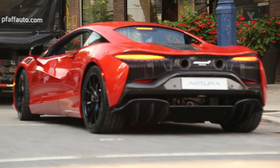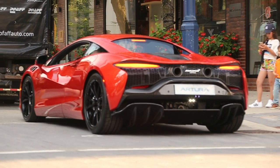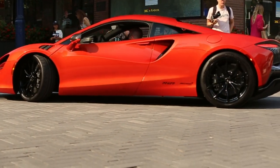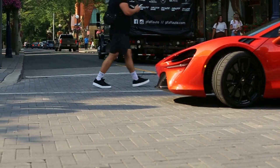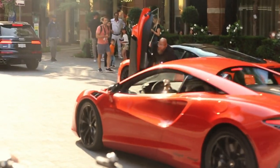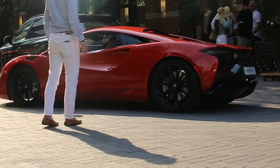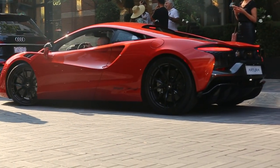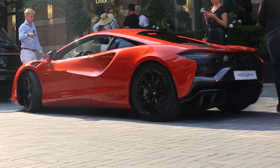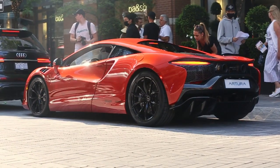There it is, you guys. Brand new McLaren Artura. First one on the street in the wild. Dude, that thing is beautiful. New McLaren Artura being parked up. Oh, cold start. First Artura cold start. How about that?